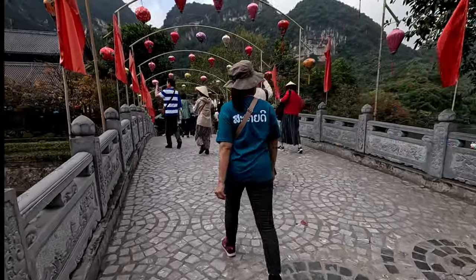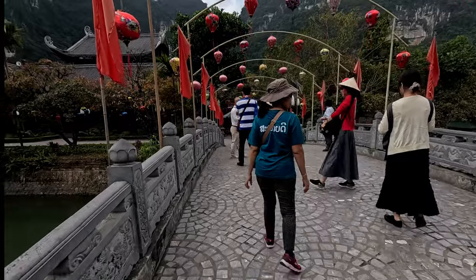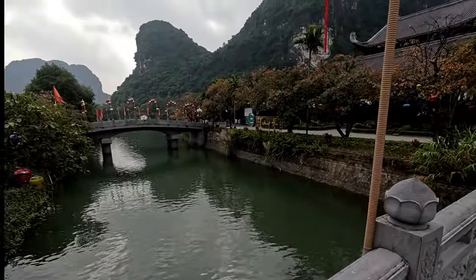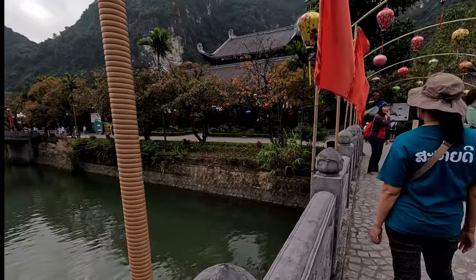Walking over the stone bridge to the island where all the rowers were waiting with their sampans, we were struck by the serene beauty of the magnificent limestone landscape that surrounded us. It was very similar to the landscape in Halong Bay, only this one was on land.